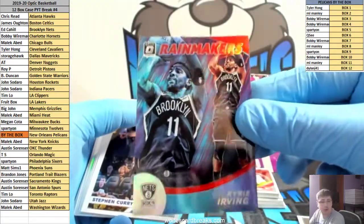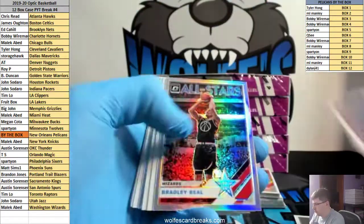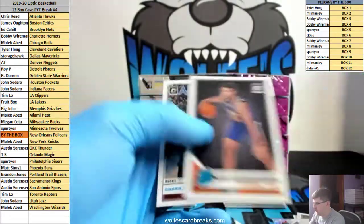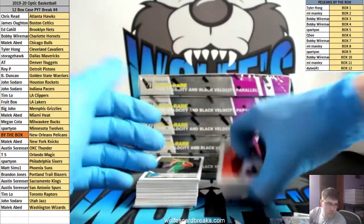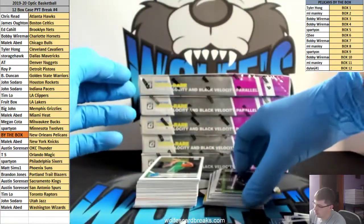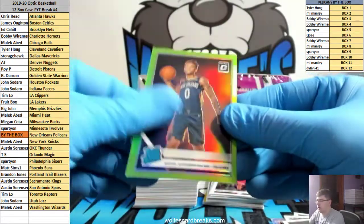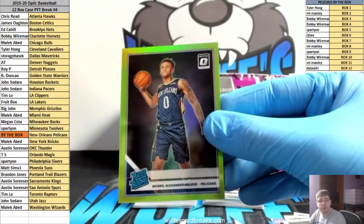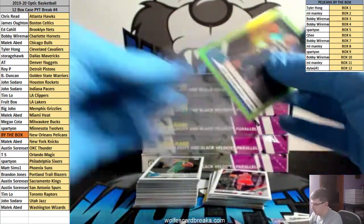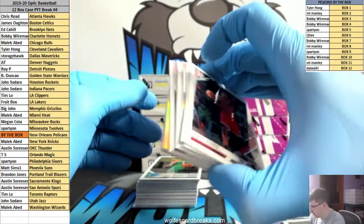Kyrie, red, Brooklyn. Rainmakers insert. Alexander Walker for the Pelicans, 97 out of 149, lime green. This is box number 7. Box number 7 is Bobby. Pelican spot. Is that another gold?